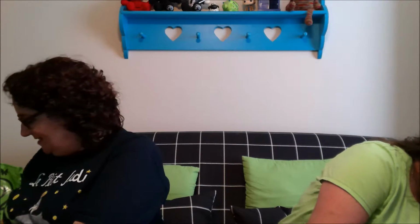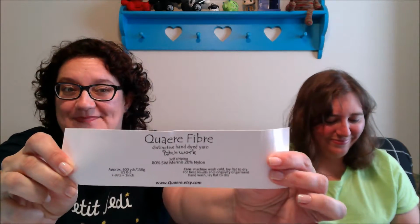I do have the tag. I'm sorry, I'm a little blonde today. No offense. It's the Quare fiber, which you would think I would remember because I always mispronounce it, or I don't know how to pronounce it and I still haven't looked it up. Anyway, it's in the patchwork colorway. And it's very pretty and I like it.